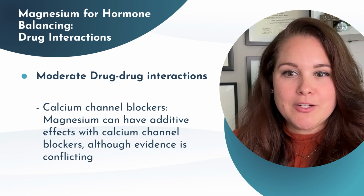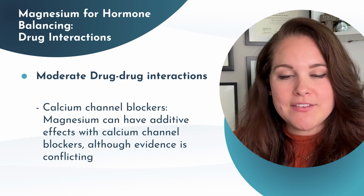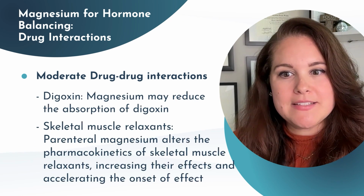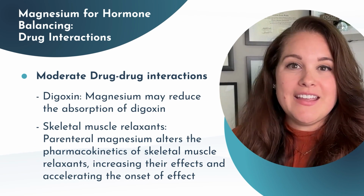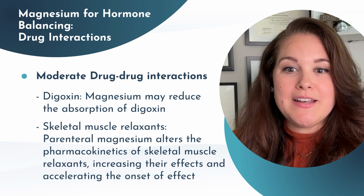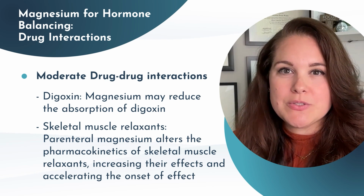And with calcium channel blockers, magnesium may have additive effects, but evidence is conflicting. With digoxin, magnesium can reduce absorption. And lastly, with skeletal muscle relaxants, magnesium can enhance their effects, so a reduced dose may be necessary.